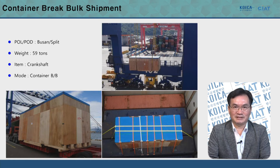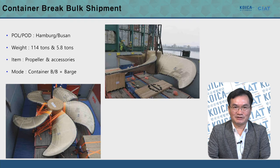Using a shore crane has the disadvantage of incurring a lot of cost and time, so it is not welcomed by shipping companies that value functionality. This is a picture of shipping a marine propeller from Hamburg port in Germany to Busan port. Since the body weight was 114 tons, this propeller was discharged using a shore crane at both the loading and discharging ports. At Busan port, the cargo was discharged on a buggy and delivered to the importer. The importer was a shipyard located in Gojedo Island.